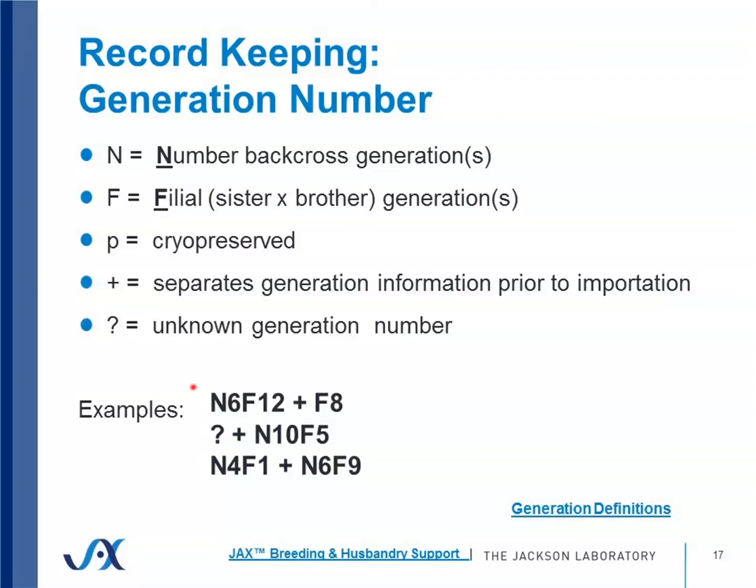So for this example, N6F12 indicates 6 backcrosses followed by 12 inbreeding cycles or brother-sister matings. And then Jax imported this strain and did an additional 8 brother-sister matings. For this example, Jax imported the strain, but we don't know the generation of the mice we received. And then we performed 10 backcross generations followed by 5 brother-sister matings. And you can work out the other example if you wish as well.